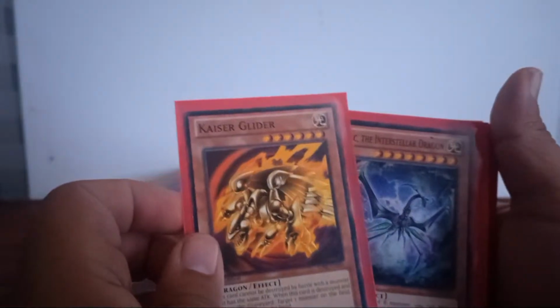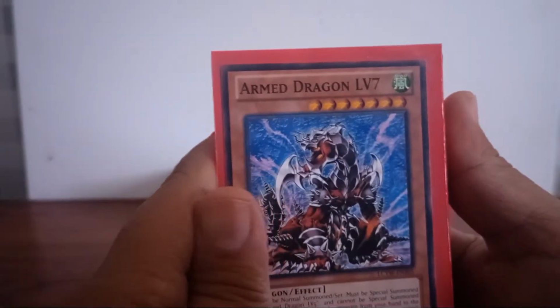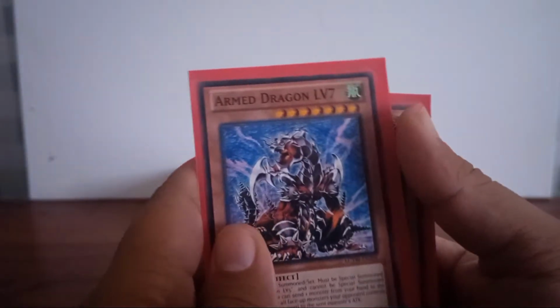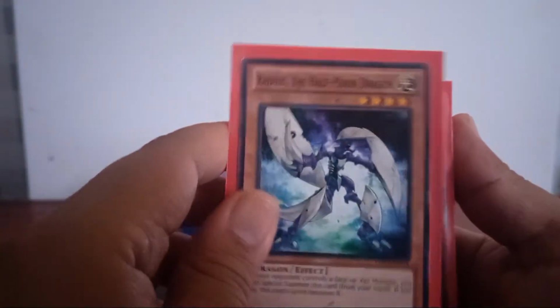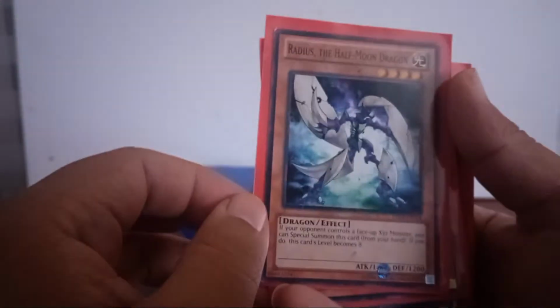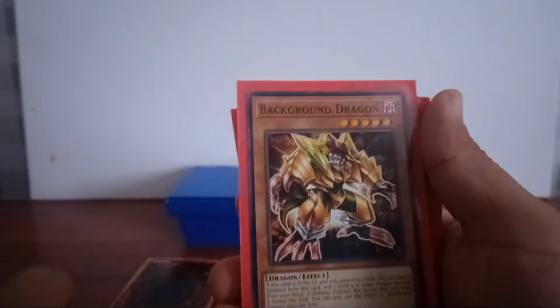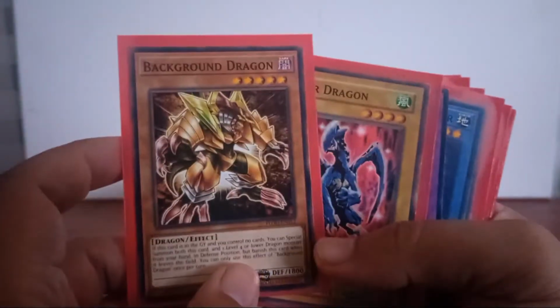Another Creature of Light, also gonna get rid of it. Another one, also gonna get rid of it. I think I'm gonna get rid of this card and put something else, because look, it's a level 7 and I don't got the other dragon to summon him. Another Creature of Dark Light, it's a dragon, but I'm also gonna get rid of it. Same thing for this one. See, I need to do a few changes on my dragons deck. It's almost finished, but I need to get rid of some of the cards and add in more dragons.